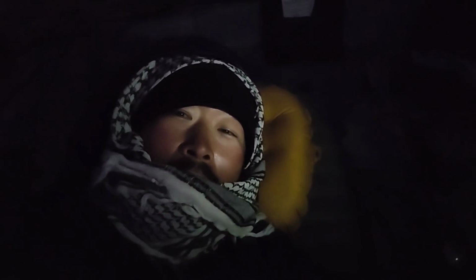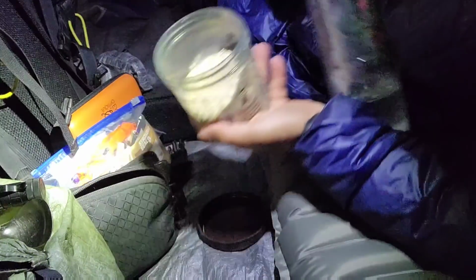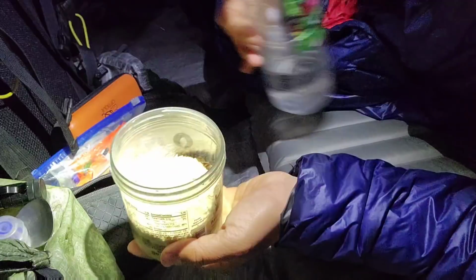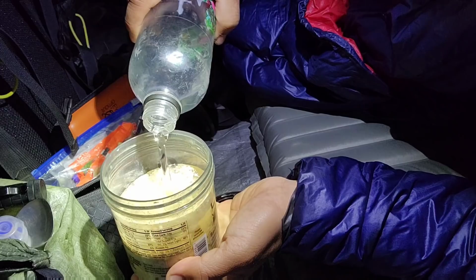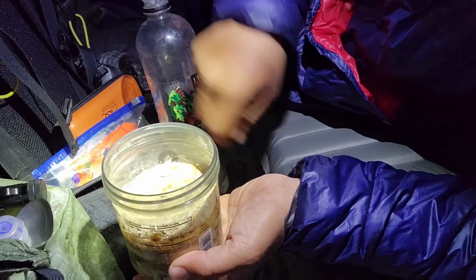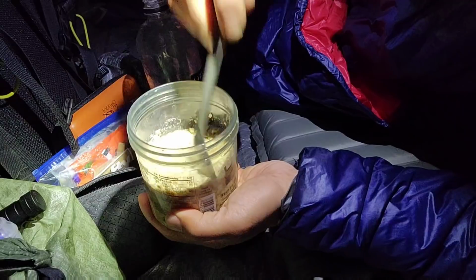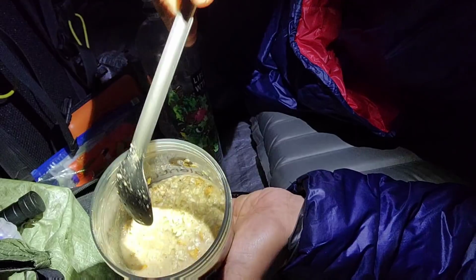And it needs to soak for a little while, so I just pour some water in there, stir it up, and then actually lay down and listen to some music for a little while. Oatmeal, water. This is actually a lot more oatmeal than usual because I added 2 packets of the protein type because one was way too small. What do you think? Does that look good enough?